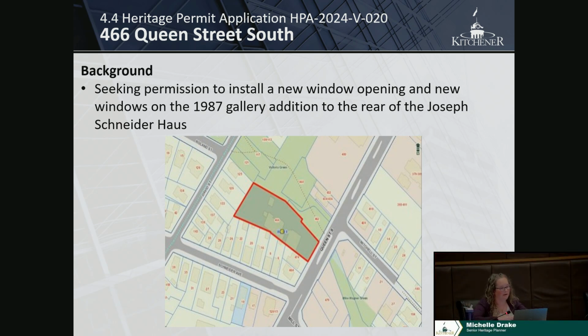Through you, Chair. As you mentioned, this is Heritage Permit Application HPA 2024, Roman numeral 5, application number 20, for the property municipally addressed as 466 Queen Street South, but most of us probably know it as the Joseph Schneider House. This permit is seeking permission to install a new window opening and new windows on the 1987 gallery addition located to the rear of the original Joseph Schneider House.